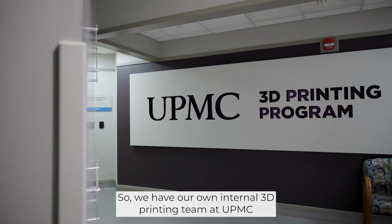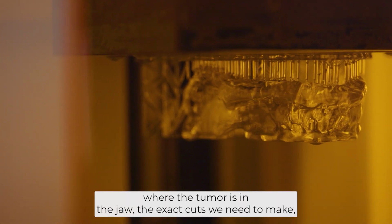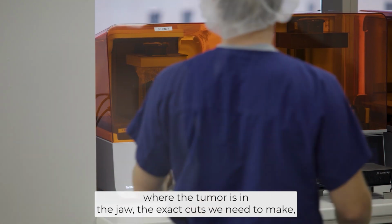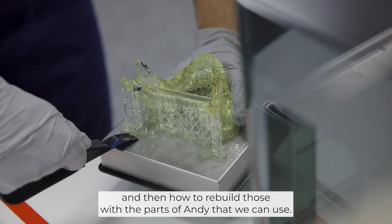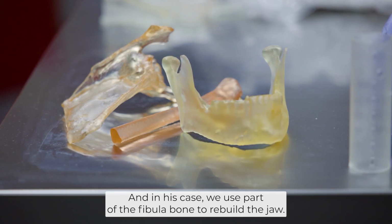So we have our own internal 3D printing team at UPMC that can really help me understand where the tumor is in the jaw, the exact cuts we need to make, and then how to rebuild those with the parts of Andy that we can use. And in his case, we use part of the fibula bone to rebuild the jaw.